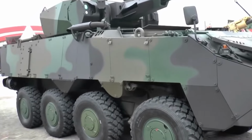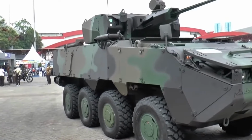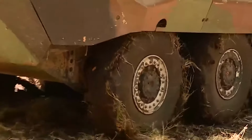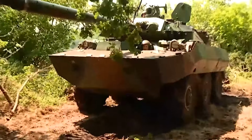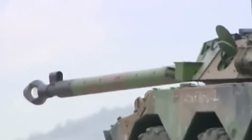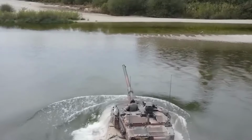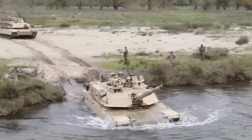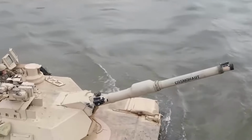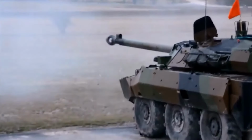The vehicle has a range of 500 miles with this engine. The CM-32 is armed with a 20mm rapid-fire cannon. It's obvious that this representative is inferior to the AMX and proves the superiority of the French model on the battlefield. This advantage is already being felt by the Russian military, which did not even expect the AMX-10RC.